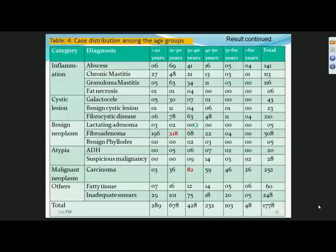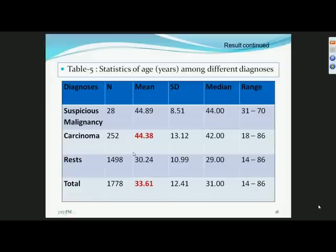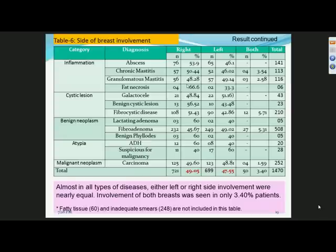Statistics of age in years among different diagnoses shows that malignant cases show mean age 44.38 years with a median 42, ranging from 18 to 86 years, and the mean age of total 1778 cases is 33.61 and ranging from 14 to 86 years. Side of the breast involvement, almost in all types of diseases, either left or right side involvement were nearly equal. Involvement of both breasts was seen in only 3.4% patients.